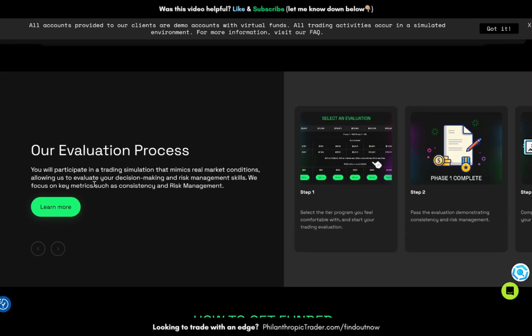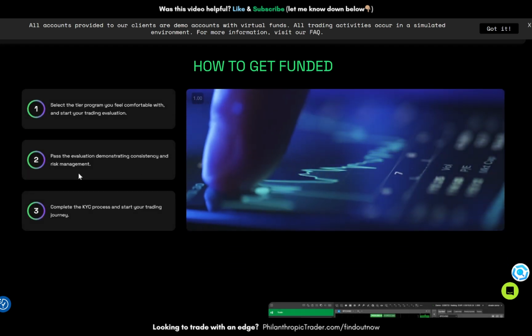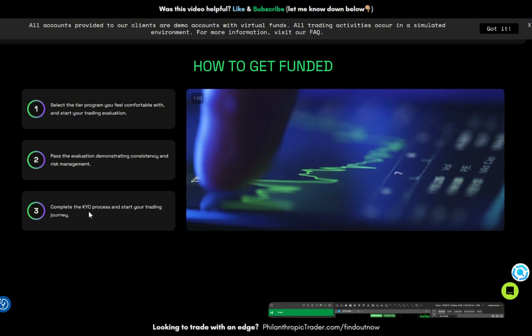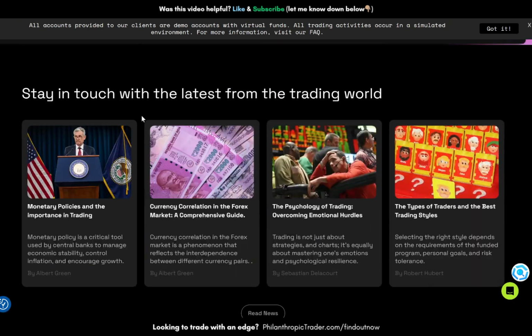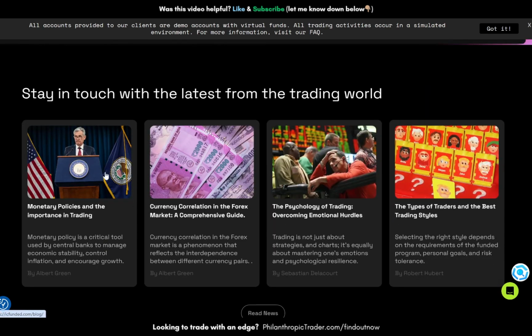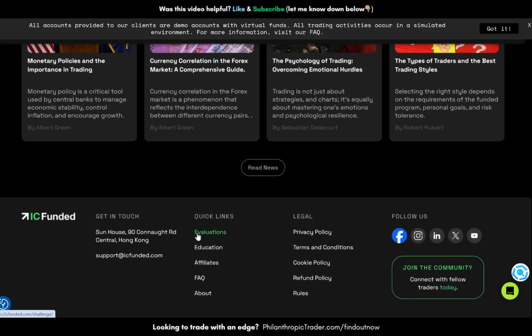And they have an evaluation process. More on that later. Here they go over the specific tiers and the evaluation, and finally you have to complete the KYC process and start your trading journey. So it seems quite nice, the homepage. Over here we see some latest news, which is also really important for forex trading.